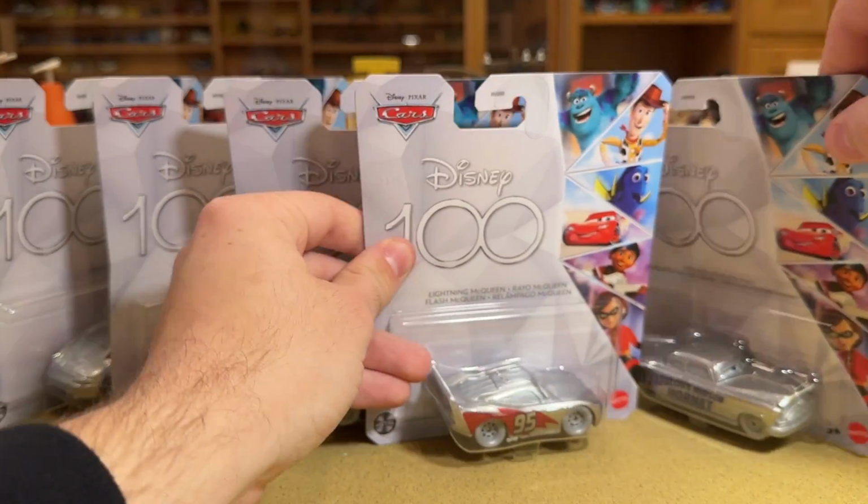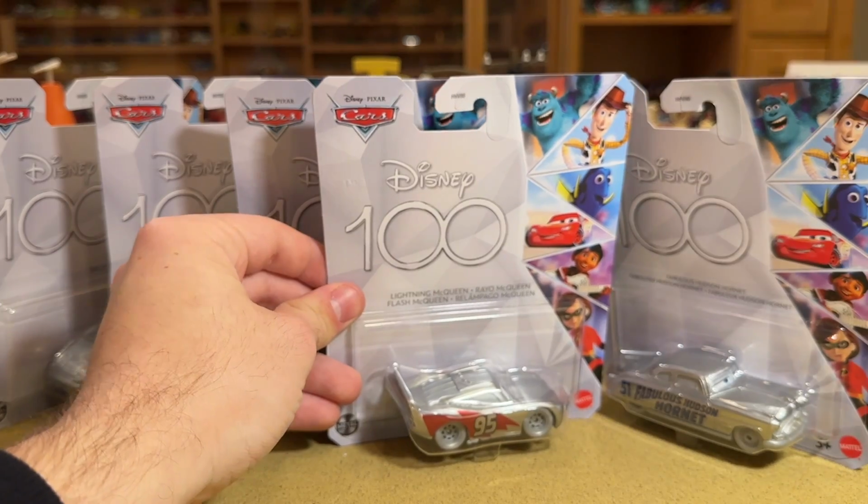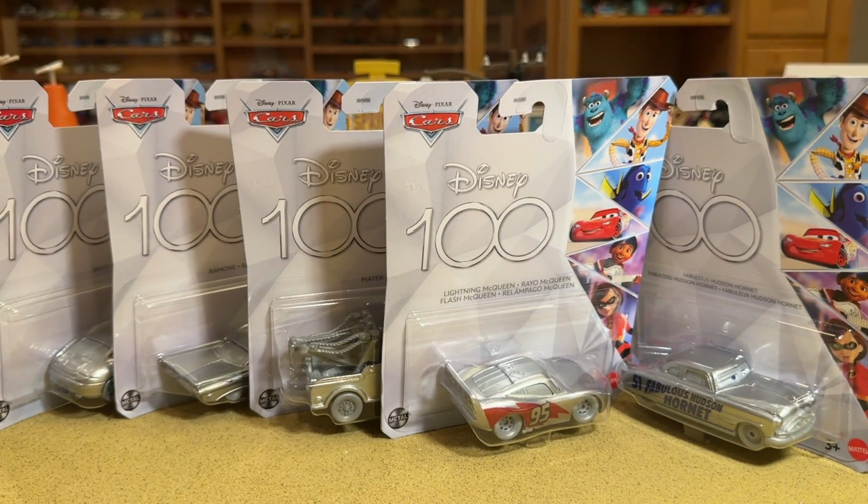You guys let me know, what are your thoughts on this series in the comments below? Who would you have done? McQueen, Mater, Sally, because those are probably the main characters of them all. And then you toss in, I don't know, the King, Smokey, and Cruz. Hey, that's actually not bad. What do you guys think? I am so curious to hear your thoughts, concerns, whatever you got in the comments below.